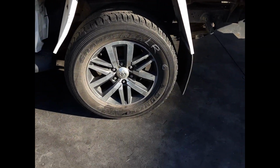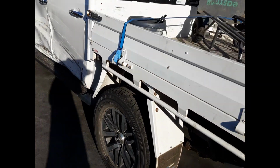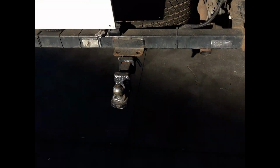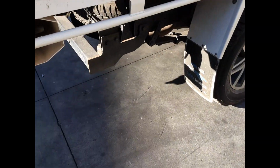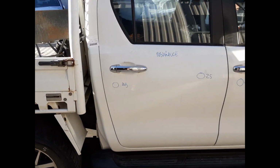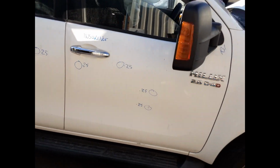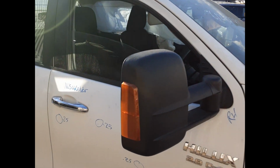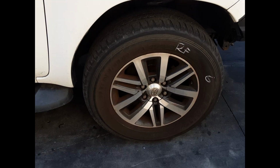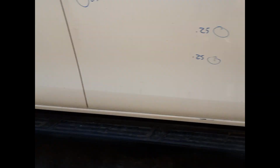left rear 18-inch factory alloy mag with a good tyre, Minecorp steel tray with all bolts and brackets, TAG towbar with all bolts, brackets and loom, right rear 18-inch factory alloy mag with a good tyre, right rear door has 2 small dents, right front door has 4 small dents, right power door, right caravan style mirror, right guard has no damage, and a right front 18-inch factory alloy mag with a good tyre.